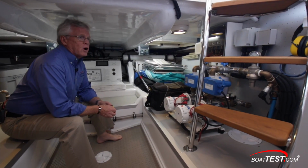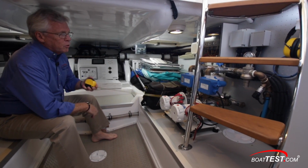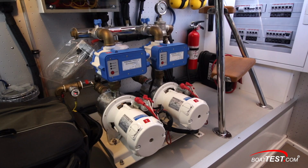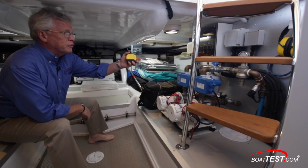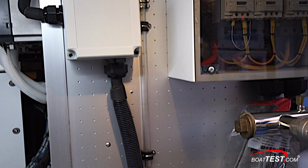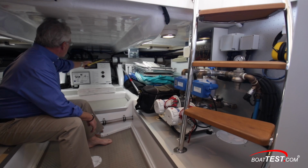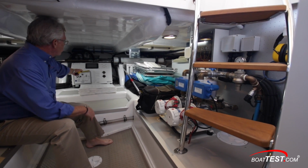Well, certainly a lot to talk about in here. First off, 41 inches of headroom. Directly to port, primary and secondary water pumps for our freshwater. Our freshwater tanks are just behind either side, and I've got a sight tube showing the water level. Just aft is the air conditioning system. All across here is the water maker system.